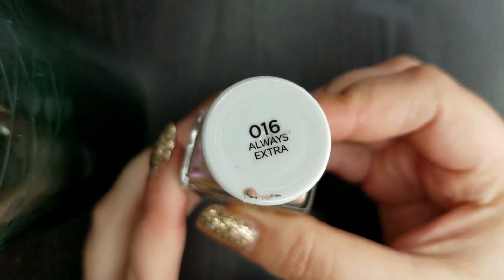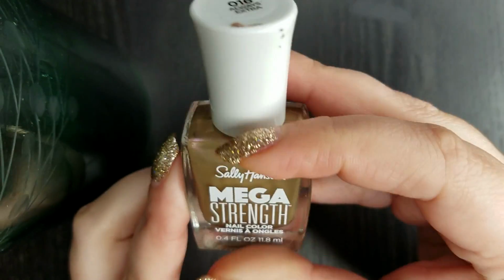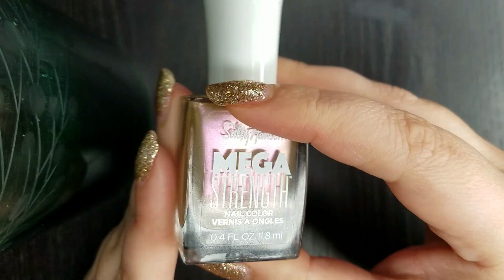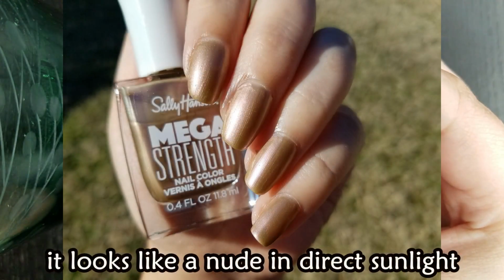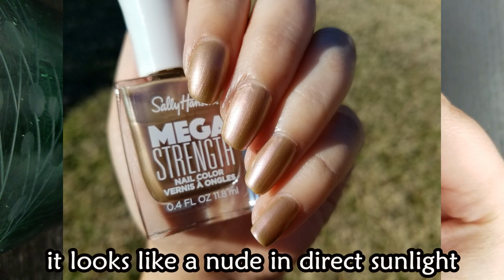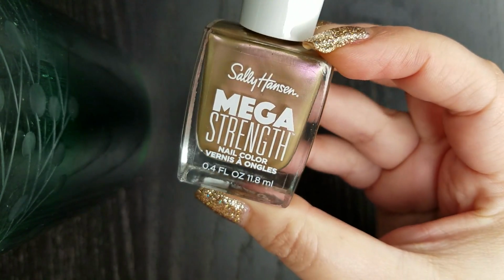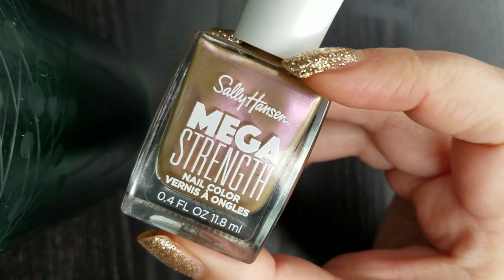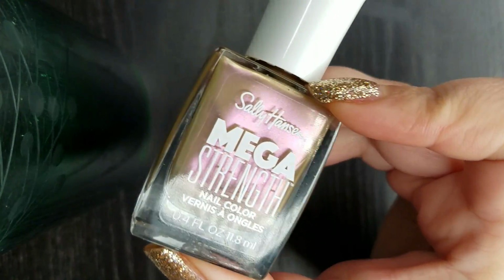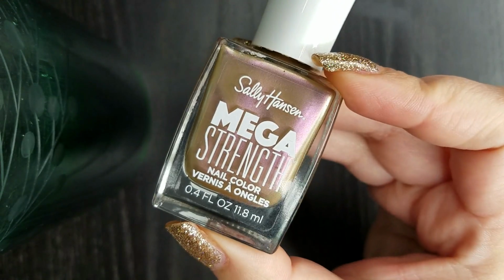Alright, so next up, I want to show you the polish that I was waving earlier. This is in the color Always Extra, and it is like an opalescent finish kind of polish. As you can see, it has a very neutral color, but at certain angles, you definitely see that pink opalescence in this polish. This polish had a really good formula. I mean, it's very easy to work with, no running, no pulling, nothing crazy like that.